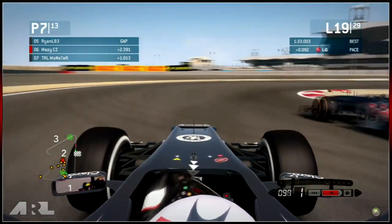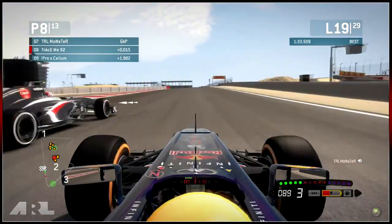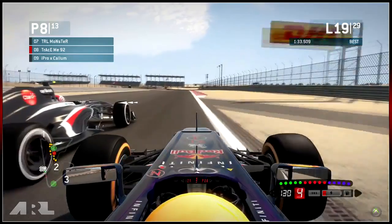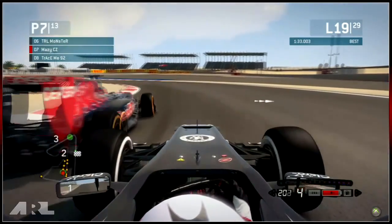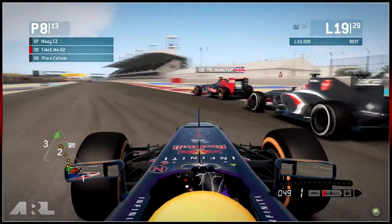As Mazy makes one hell of a save through turns 5 and 6, but that's costing the position at the expense of TRL MoNsTER. But unless Mazy can get the better exit, he can do it. And unbelievably, MoNsTER's been passed. No, he hasn't, because MoNsTER sticks it straight up the inside into 9 and 10 and gets the move done.